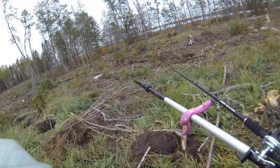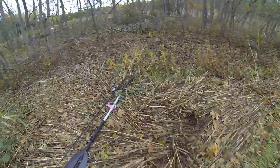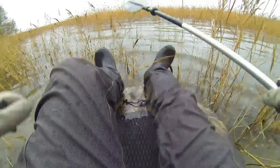Try launching your boat over here. Perfect! Then I have my rod and my paddle. Couldn't be better. Let's go! You should always face this from the side like this. Adam, the founder, told me. Oh! Alright, now we're talking!